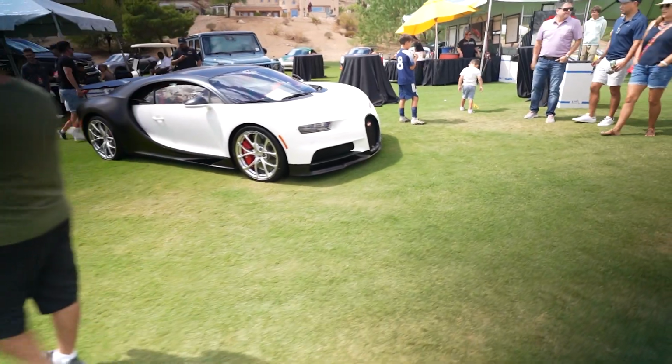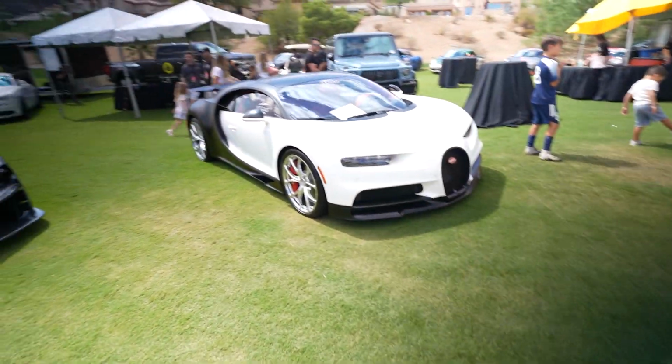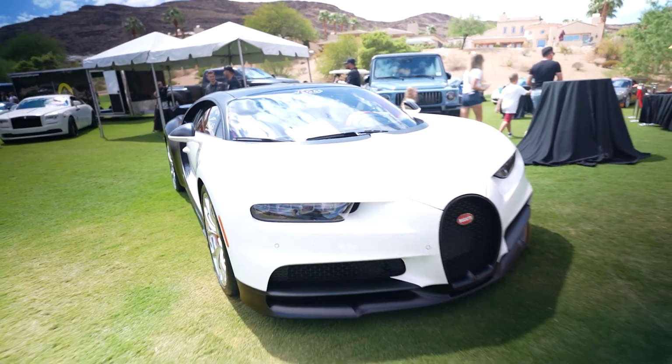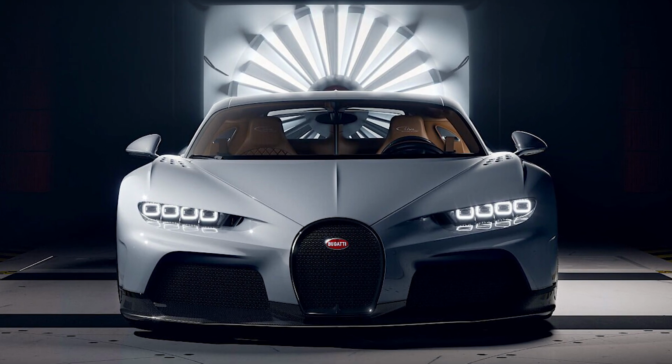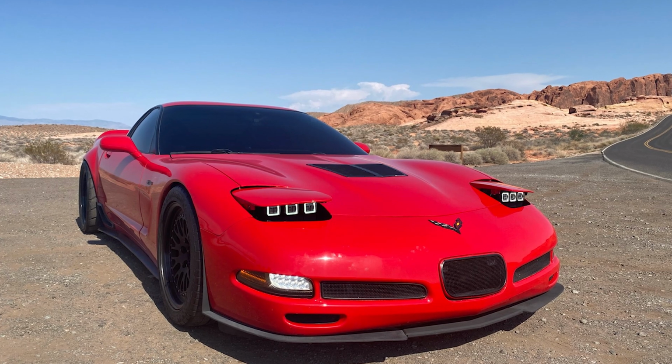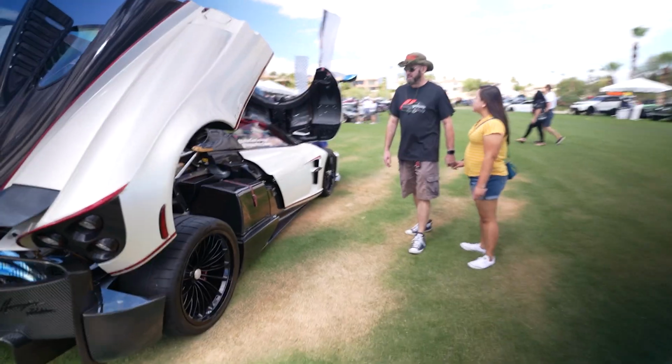Next to that, the Bugatti Chiron. The Chiron is the evolution of the Bugatti Veyron, but these headlights, these are the very headlights that inspired my Corvette Sleepy Eye headlight kit that I've developed and I've sold through my YouTube channel for the C5 Corvette. Lots more products, but I use supercars to inspire me.